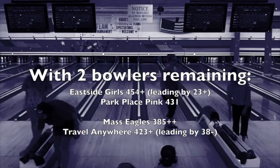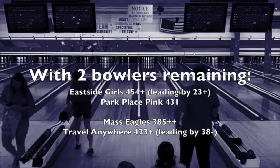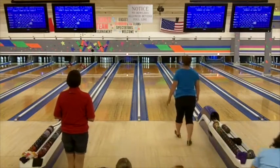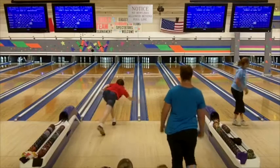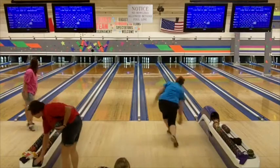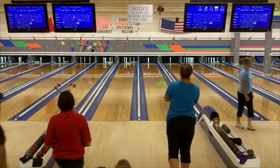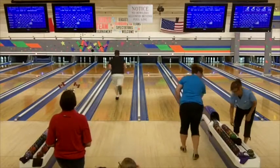And so there you can see the scores with 2 bowlers remaining. Eastside girls lead by 23 plus a mark, and in the other match, Travel Anywhere lead by 38 minus a mark, because Mass Eagles have an extra mark going for them. So Marion Johnson and Cindy Cataldo are back up on lanes 9 and 10, and on 7 and 8, Lynn Thompson is on lane 8, and Trish D'Agostino is on lane 7. Both Lynn and Trish with 6 drops. Pretty difficult spares. Lynn has a piece of wood that I think is going to have to be cleared. Runner goes down to take care of that.